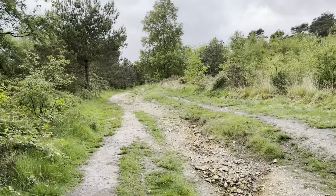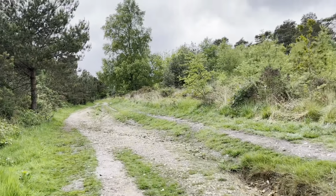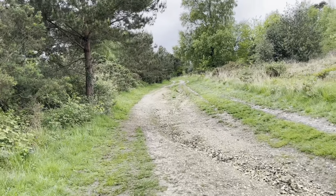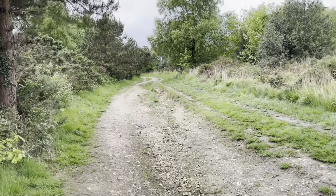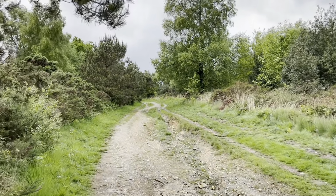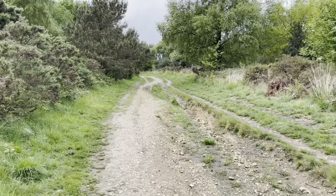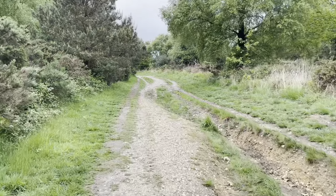Now, this is the wrong path, according to the instructions. But we know that the car park is at the end of this track, which is the next waypoint. So we're just going to cheat and follow this track rather than try and backpedal and find the right-hand turn that we missed somewhere. Because it's still pretty. It's still through the middle of the woodland and the moor. So it's not too bad.